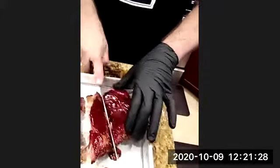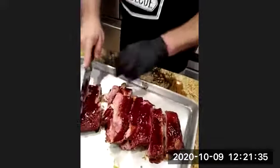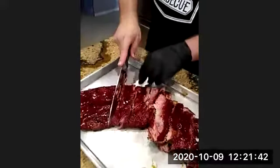And these are just tearing apart. I don't even need to cut them. I just pull them apart like that. Look at that. All right. You hungry, Lisa? I'm starving. Oh my goodness. It looks so good. So we're just going to cut these up. And I'm going to do the other slab.